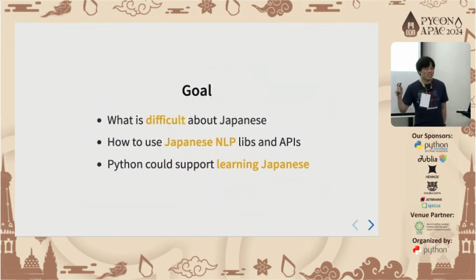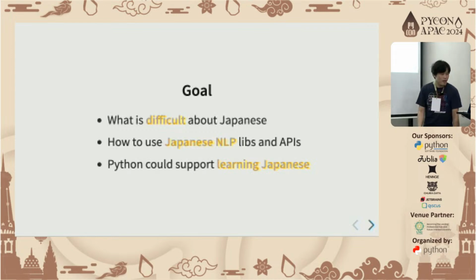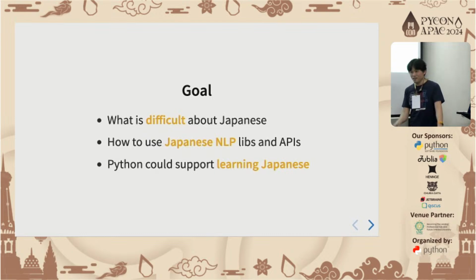The goal of this talk is that you know what the difficult points of the Japanese language are. You know how to use Japanese natural language processing libraries and APIs. And at last, you understand that Python, Python libraries and APIs can support Pythonistas in learning Japanese.